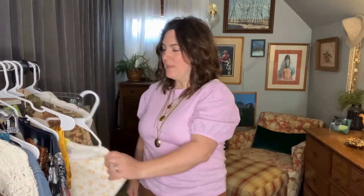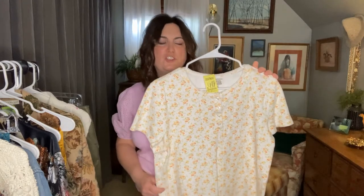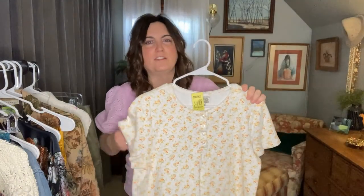All right, so the next item up is this cute little floral shirt. Here is the pattern up close. I love little shirts like this. I have one or two others in a different color family. They're more blues and greens, and this is like yellows and oranges with a little bit of green. But I just love these.